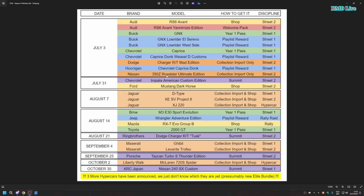The same goes for the Nissan 350Z Roadster Ultimate Edition. That was a recent Summit reward in the Crew 2. So that is sort of transferring. It was something that we collected throughout the previous season, and so we can transfer it now in July.